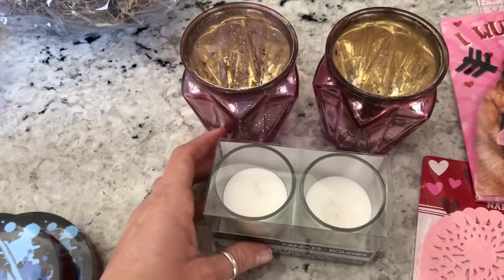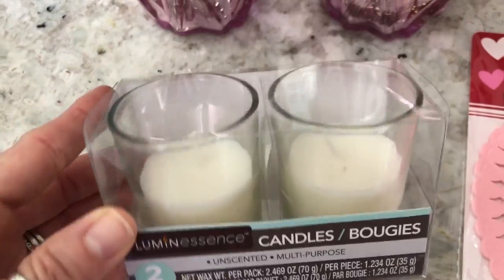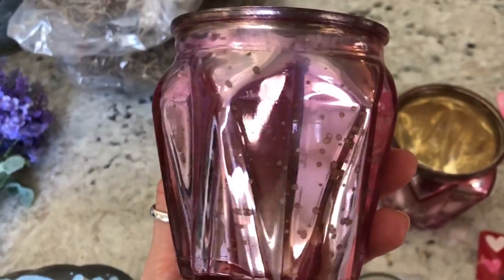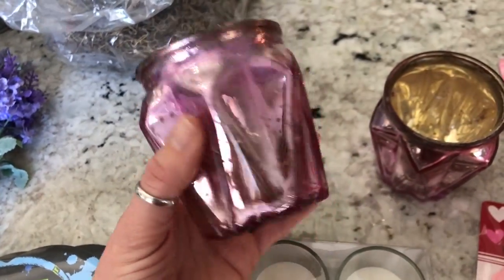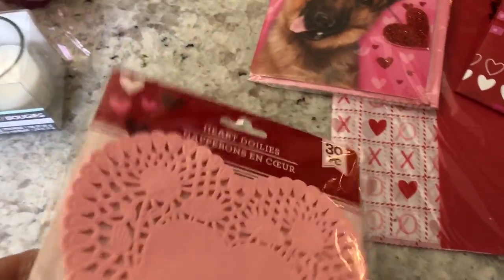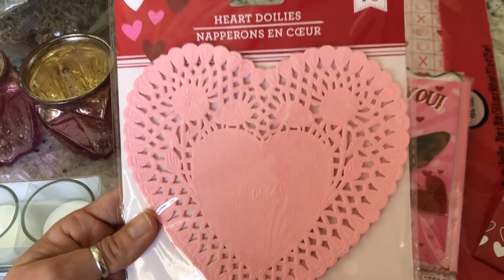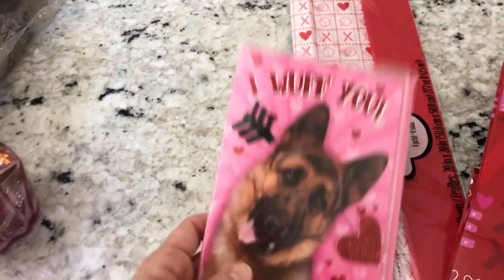And I also got these two unscented candles and I am going to put them inside these really pretty pink candle holders. And I'm glad that I found the separate little candles to stick in there because I don't like when the wax melts and it gets all stuck inside there and you can't really reuse the candle holder. So I purchased those. I also found these pretty paper doilies and I'm not sure yet how I'm going to use these, but I'm sure I will find something.